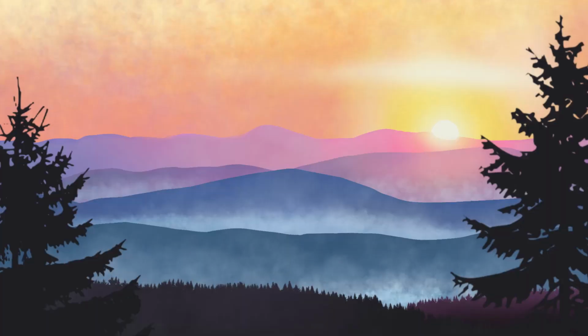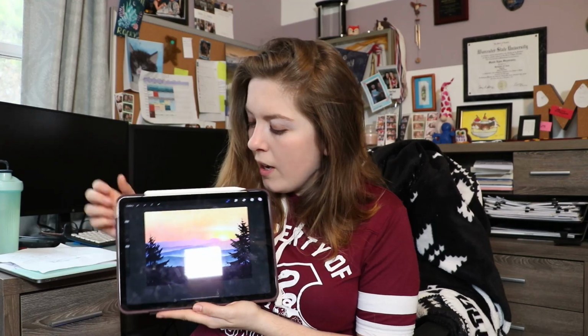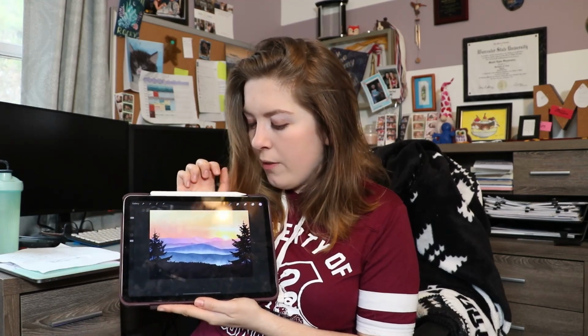I've been practicing a lot with this style, and the first time I drew it out in this style, I drew this illustration. This is actually based off of a photo I took when I had gone backpacking and we caught the sunrise on a mountaintop, and I drew this based off of the photo. I don't like it as much as I do the photo, but I still like and appreciate the illustration.